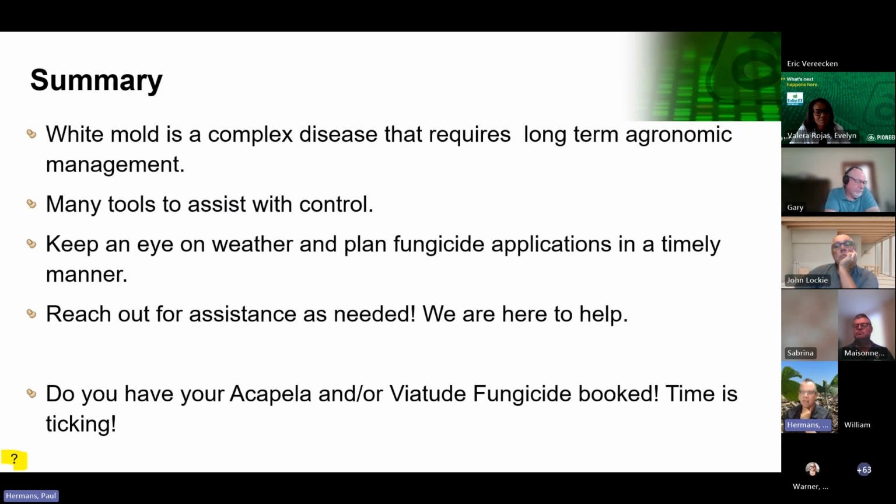Yeah, it's based on the growing degree units: the maximum temperature plus the minimum, divided by 2, minus 50 in Fahrenheit, basically is how we're calculating those growing degree units.